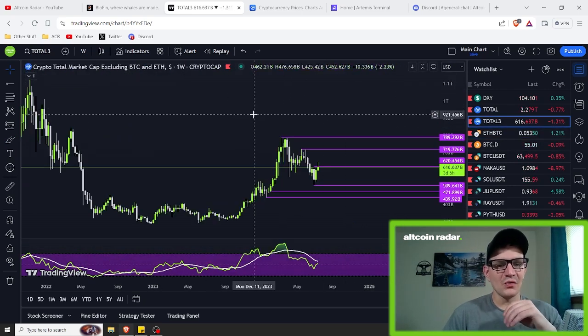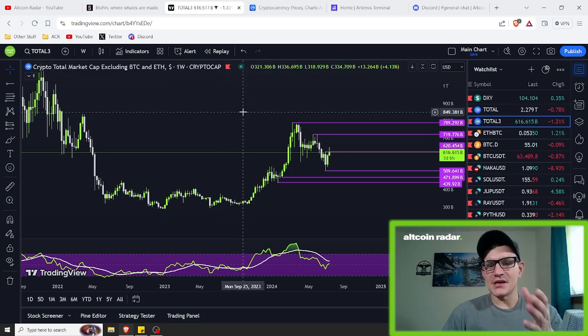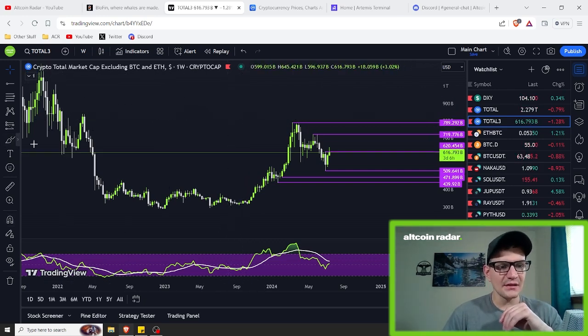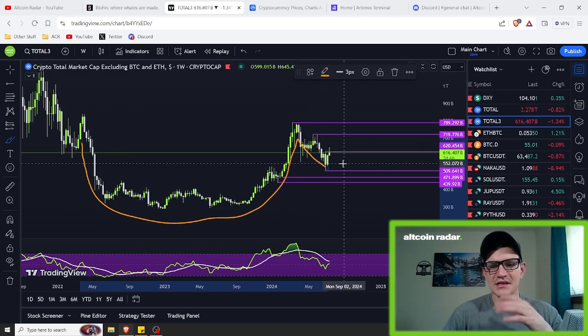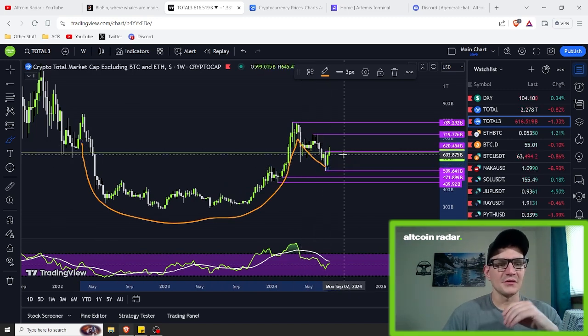And that's the whole same thing going on here with the overall total 3. As you can clearly see with the total 3 on the weekly chart, we've got a little bit of a cup and handle going on here as well. You can clearly see it right here. We go up and around, and then we come back down. And this is a classic, clear, standard formation of a cup and handle, okay?